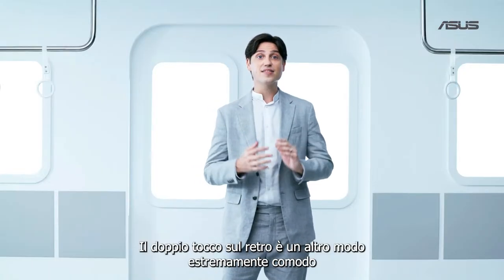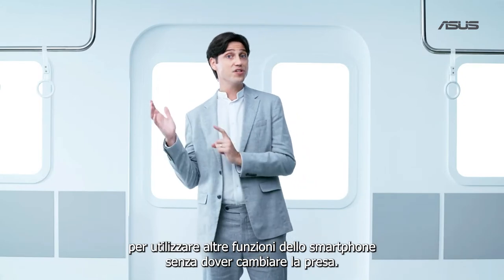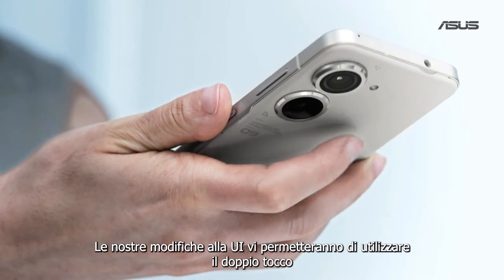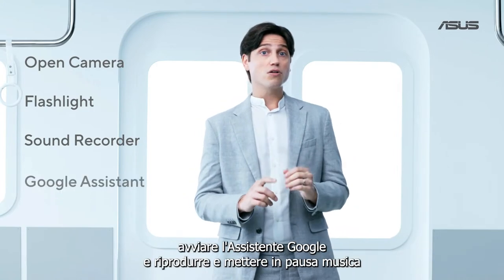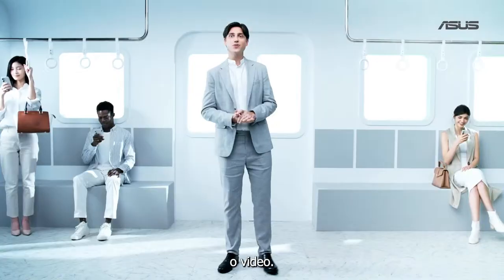Double tapping on the back is another extremely convenient way to interact with your phone without shifting your grip. Our UI tweaks allow you to use a double tap to take a screenshot, open the camera, turn on the flashlight, record an audio note, launch the Google Assistant, and play and pause music or videos.